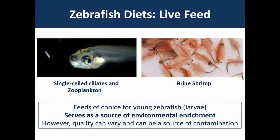And to talk about some of the diets that we offer them. When they're very young, we do offer them live feed: zooplankton, single-celled ciliates, and there's a zoom here on the right-hand side of some brine shrimp. These are shrimp that we feed to them. They're great because it's a source of environmental enrichment. I've already heard that word said today, but essentially they can go after the live feed.